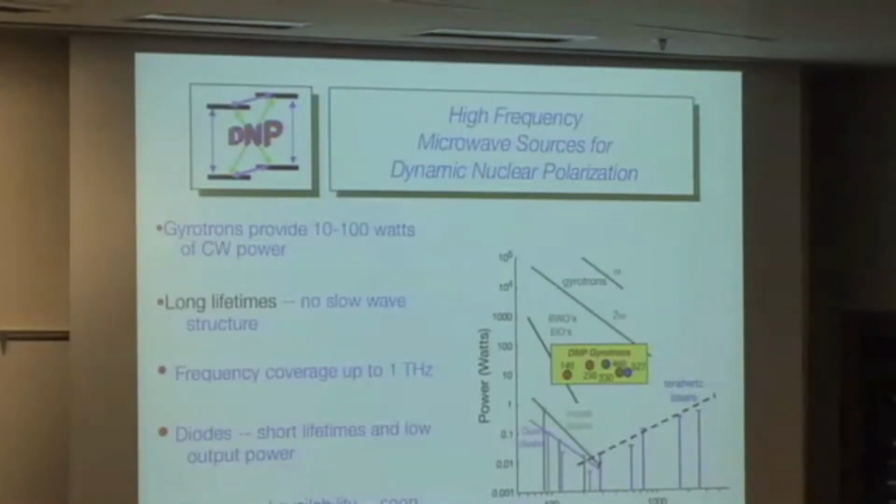And we've built 3 of these at 140, 250, and 460 gigahertz, and we have something running at 330, and we're also building something at 527 gigahertz, and this corresponds actually to 800 megahertz NMR. So this technique, a lot of what I'll show you today was done at 200 and like 380 megahertz proton frequencies, but it is scalable, okay? It's going to scale up to the highest magnetic fields that we have available.